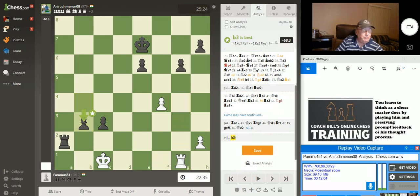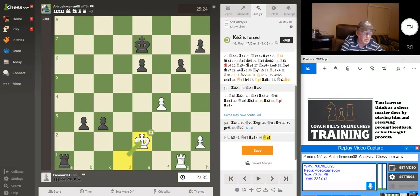This threatens mate. Play for mate when you can. Mate ends the game. That's what you want to do. How does white defend this? Any place he moves the rook, it's going to be a checkmate. The only way to avoid mate is play here. And, you still win the rook, but you had a chance for a mate.